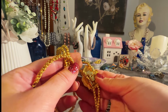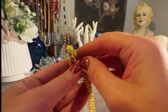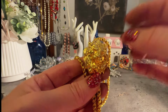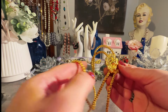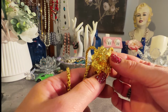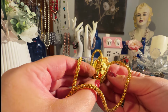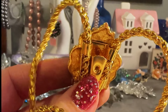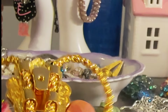Oh my goodness, this thing is heavy. Here's a bolero necklace. Wow, this is real heavy. Look at that lion. This necklace is cool. So I'm definitely going to look into this one more. It's extremely heavy. It's very gold tone. And there's no marking on it that I can find, which is really odd because it is a really good quality. Well, maybe that's a marking. What's in there? It just says patent pending on the inside.